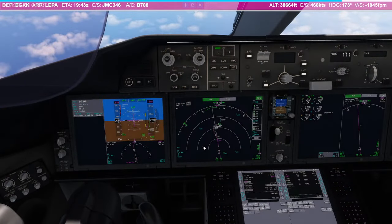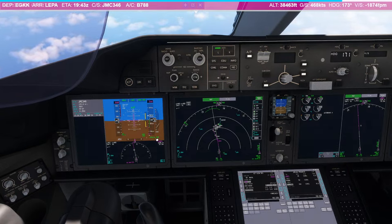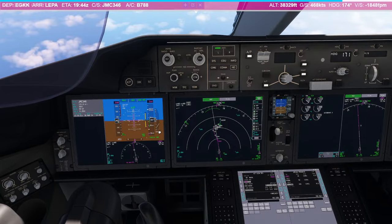We're on the way down. We can set the QNH. Just click that, and it swaps over. Now it's going to have to rethink its profile. I think it's a bit high now.